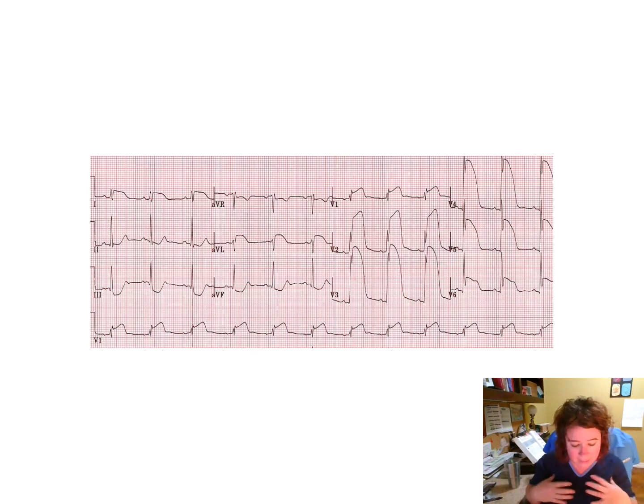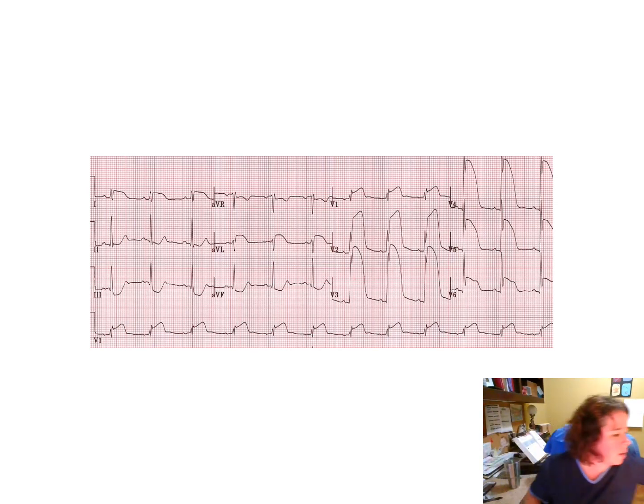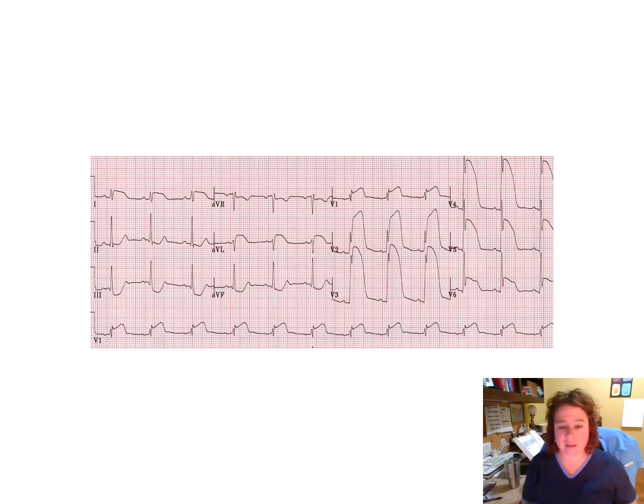Now, before he gets to us at the hospital, there's a couple different things that our EMS partners are going to be doing for us. They're going to get this initial EKG. They may start an IV on him, give him some nitroglycerin. There's some medicines they want to give to help Chuck to start to feel better as fast as they possibly can.